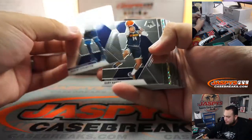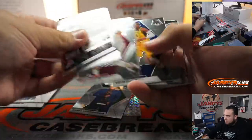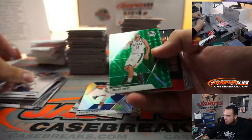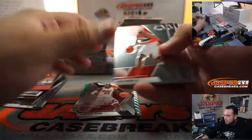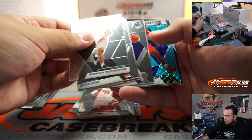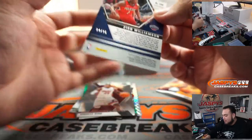Good luck. Burton's. Giannis MVPs. A silver Brandon Ingram. Green Brook Lopez. We got Kendrick Nunn. Wow. We got a blue fluorescent. Man, these are so tough to hit.